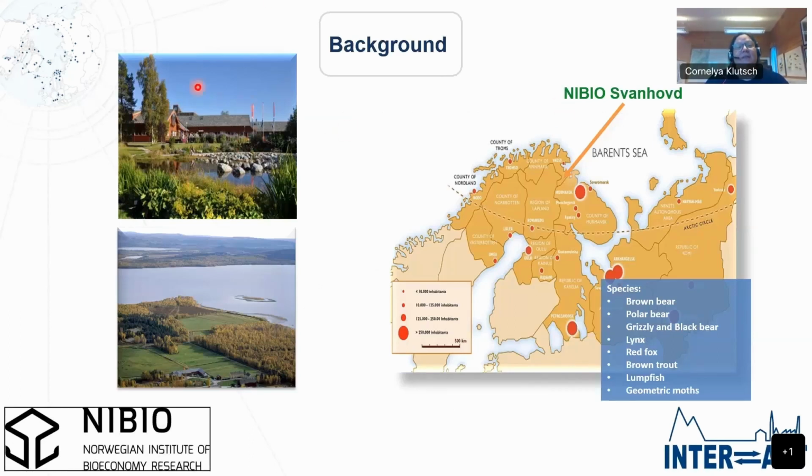Here's a picture of it in the summer with a little pond and a botanical garden in the front. So I work at a biological station called Nebius-Svanhoft, which is situated really in the most northeastern part of Norway, in a little wedge between Finland and Russia. So we're very close to the borders of our international neighbors, and we have a lot of collaborations with those neighbors.